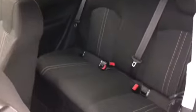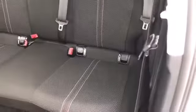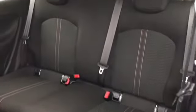It's a similar story at the back thankfully as well. We've got room for up to 3 passengers here, and of course you've got those ISOFIX points there for child seats. But overall it's pretty roomy and definitely very comfortable. You'll find loads of additional little pockets on the sides as well for extra storage space.